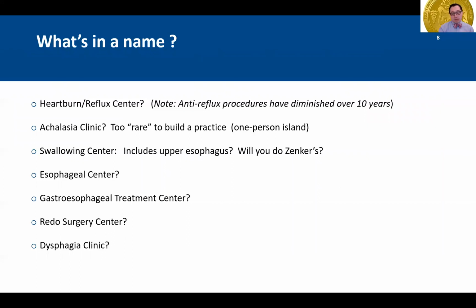Swallowing center, this was a name that we had 25 years ago, and you have to say, do you treat anchors? Do you do the upper esophagus? And the options for upper esophageal work are very limited, right? You can do Botox, you can do Zenker's diverticulectomies. Esophageal center, are you an esophageal center? Will you treat gastric cancers with it? Gastroesophageal treatment center is a possibility. I think very few people will call themselves a redo surgery center. They will come if you are busy enough.